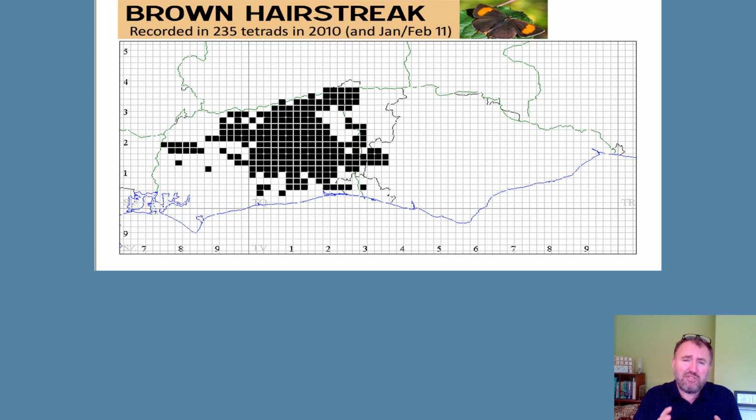It's a butterfly that has a strong aversion, it seems, to the east of the county, and our county's population goes as far east as Plumpton and Barcombe, around that area, and then it sort of stops. So if you live in East Sussex, you have to get on the bus and travel across to the west of the county.